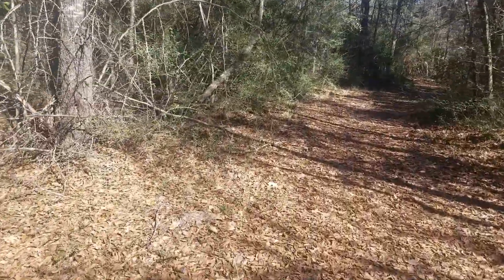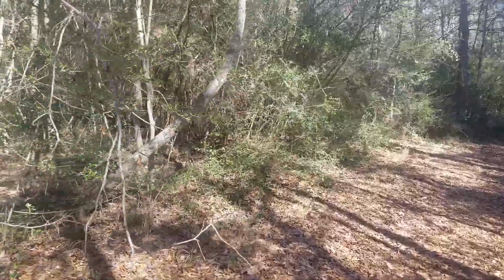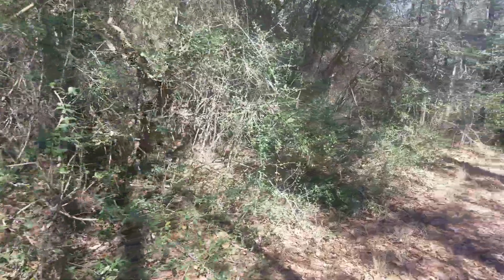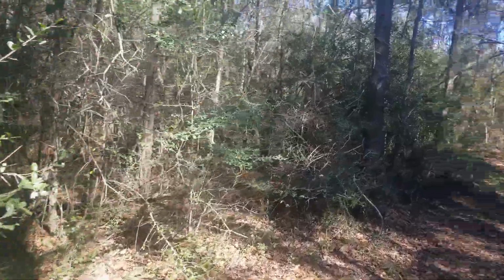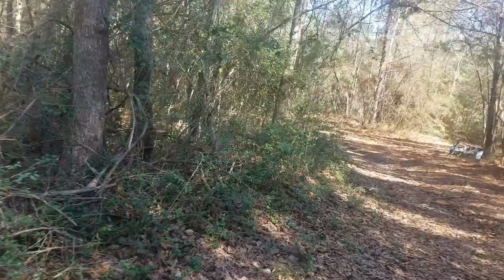Lots of yopon, unfortunately. All of that greenery right there is yopon, which is my natural sworn enemy. I spent one weekend just pulling out yopon trees with my tractor, pulling them out right by the roots. Yopon 1, my back started hurting.